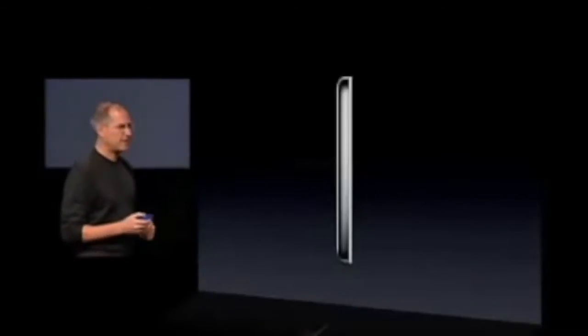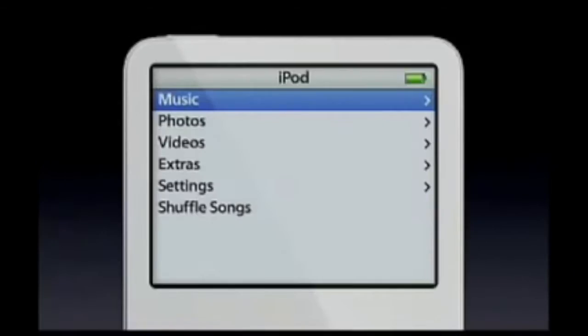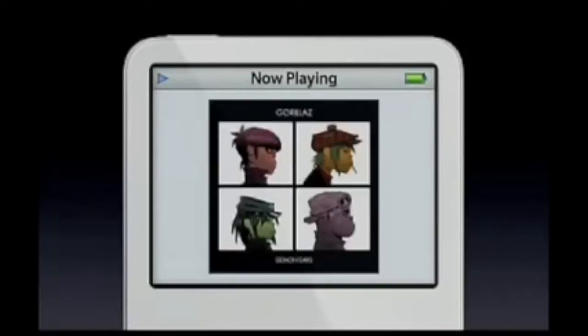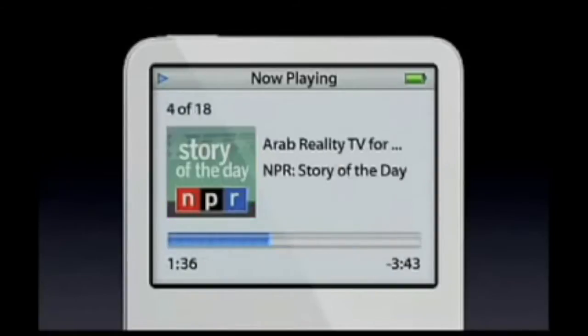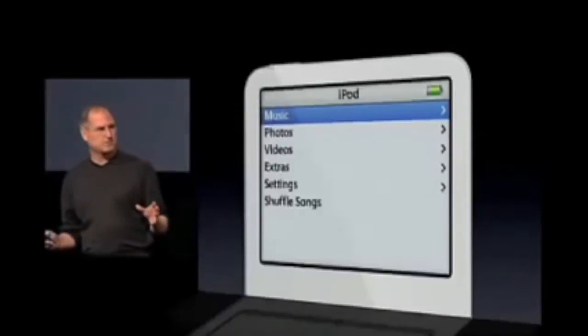It is really, really beautiful and very thin. And I want to take you through a few of the things it does. Number one, first and foremost on our list, is music. It is the best music player we've ever made. It's got a gorgeous large screen that's the best thing in the world for album art. The sonic quality is fantastic on it. You can play audiobooks on it. You can also play podcasts on it. Everything you do with music and spoken word, it's fantastic.